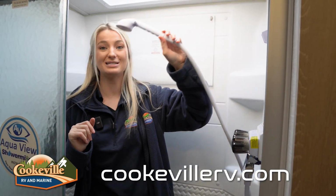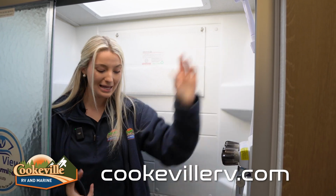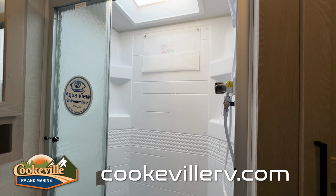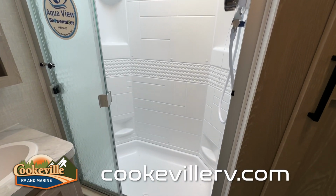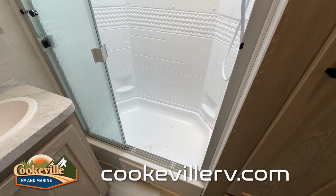We also do have our detachable shower head, and the shower is pretty deep, so you don't have to worry about the water going out into the floor. Or if you want to give your dog a bath, you can easily pull this shower head down and rinse them off in here, and they have plenty of standing room.